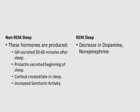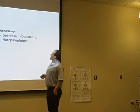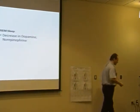Non-REM sleep, these hormones are produced. Growth hormone, which is so important for regeneration of the joints, all that stuff, is secreted 30 to 60 minutes after sleep. Prolactin is secreted at the beginning of sleep. So that's a lot of times, like I said, like some females who wake up because they have a hot flash. Cortisol is created late in sleep, and then there's increased serotonin activity, along with a decrease in dopamine.